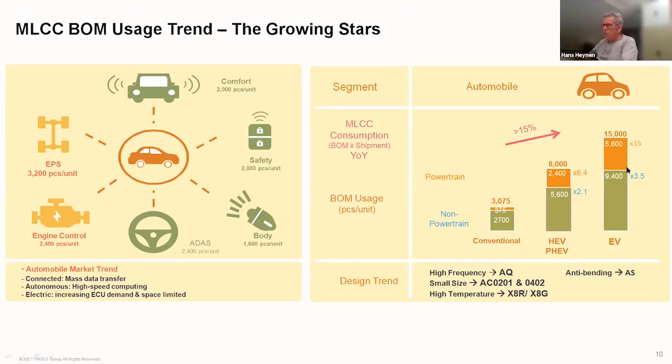Let's have a look at the BOM usage for MLCC in the car. On the left, the growth is reflected in the numbers per functional area. Body control, about 1,600 pieces per unit, via 2,400 pieces in ADAS, and in engine control to 3,200 pieces for electronic power steering. We arrive at an unprecedented number of almost 14,000 pieces MLCCs per car.